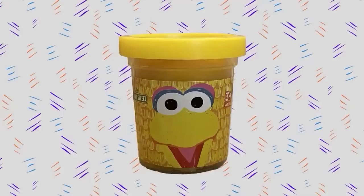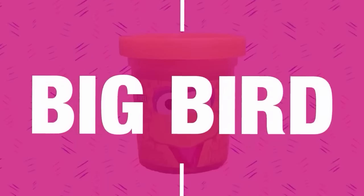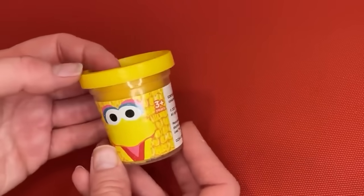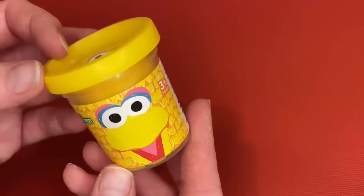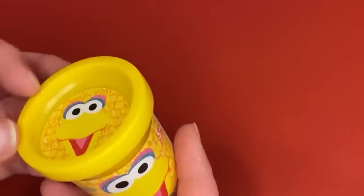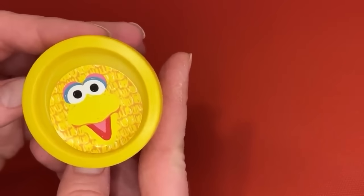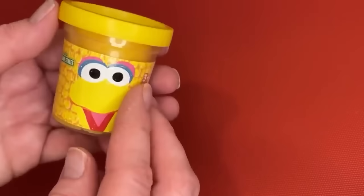Do you know this character? It's Big Bird. Big Bird is yellow and he has so many feathers. He lives in a big nest on Sesame Street. Here we have the Big Bird Play-Doh. It's so yellow. Whenever I see Big Bird, I just can't help but smile. He's so happy looking. Look at his big beak. Did you know that Big Bird is super tall? He's over 8 feet tall.